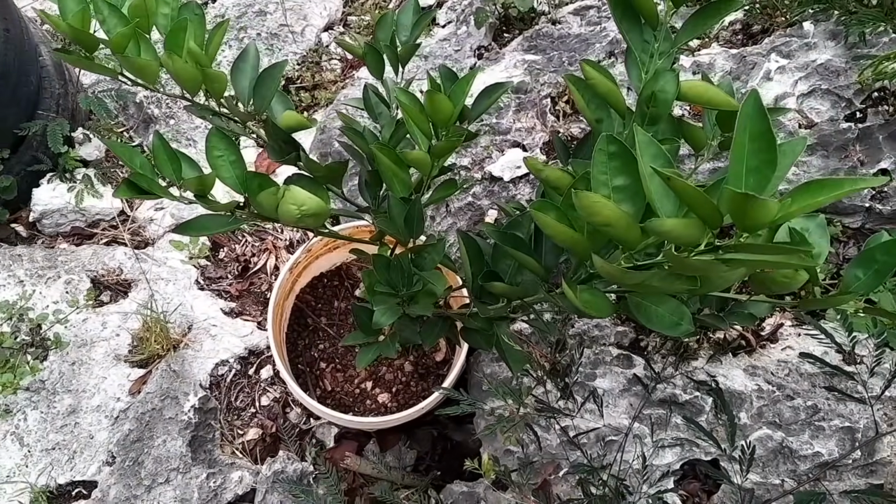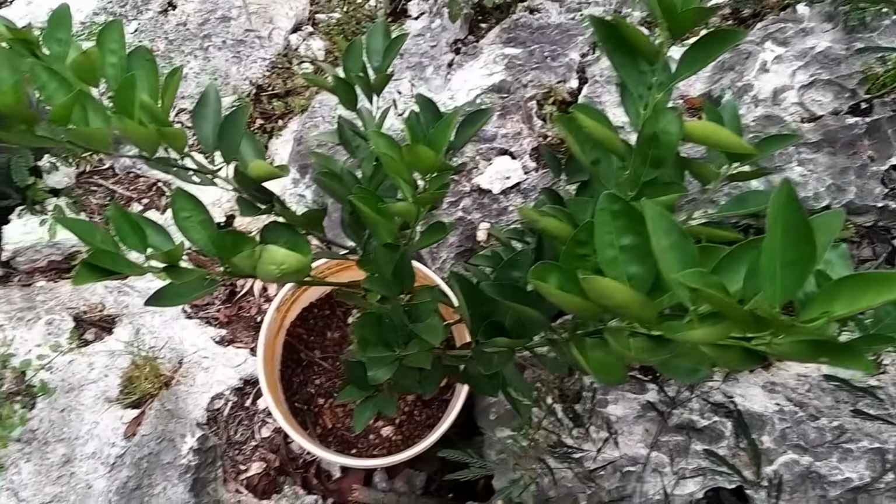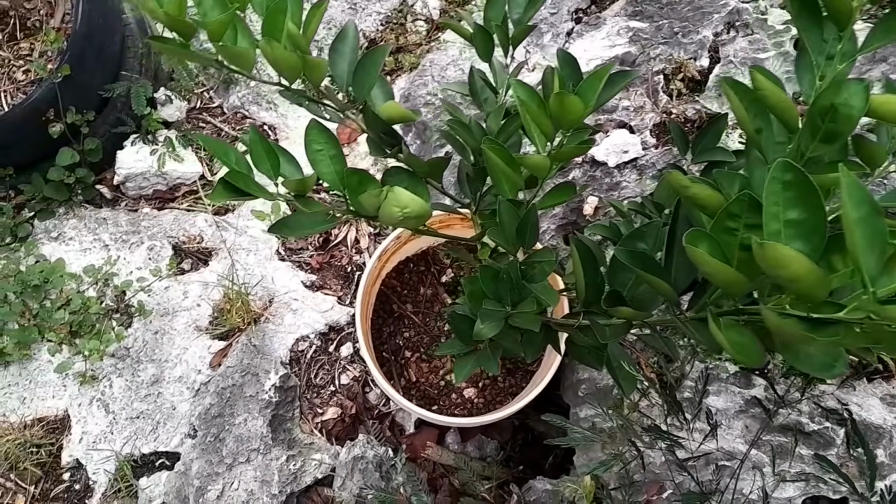Here in this bucket is orange, one of my orange trees. I'm not sure which one it is, but it is looking good. And that will be rescued from its small container too.